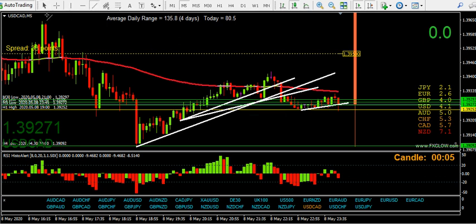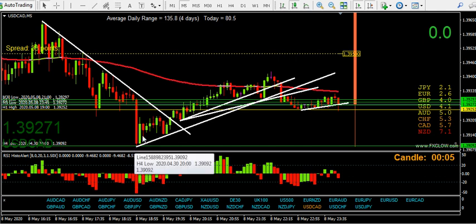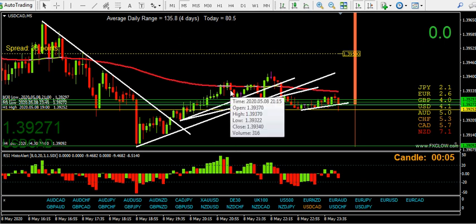On these down moves, you can connect all those right down to that level there. That one hasn't broken that low, so it's not a valid resistance level, and you can see it clearly gave way quite easily there. Then they used it as support there, and price went up.